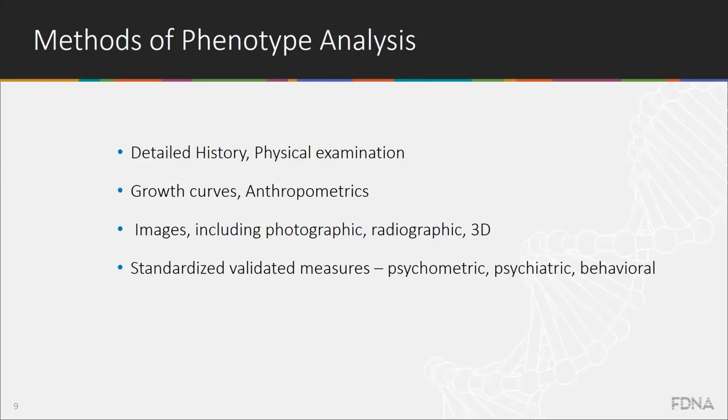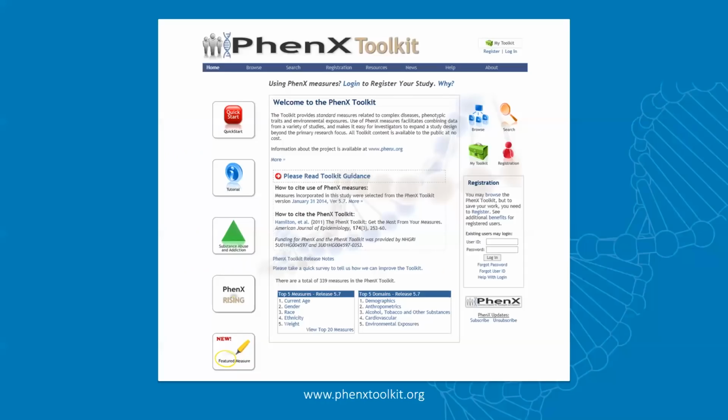Of course, images, which we're going to talk about more in a few moments, including photography, but also radiographic images, examples being like a volumetric MRI, which is often used in research studies, occasionally clinical, and even in the face, there's 3D imaging. In the psychiatric and behavioral realm, there are the standardized validated measures, which most of our listeners are familiar with. These are simply just examples of methods.